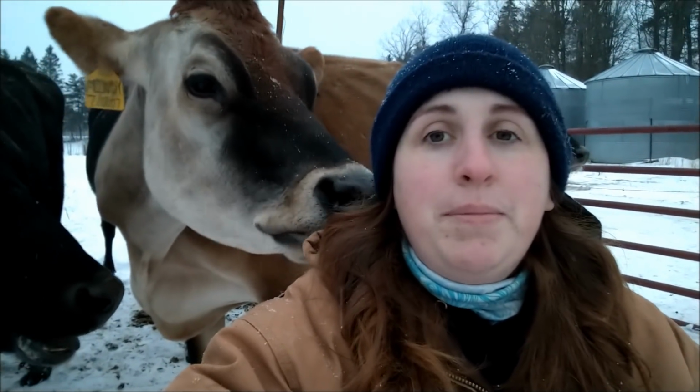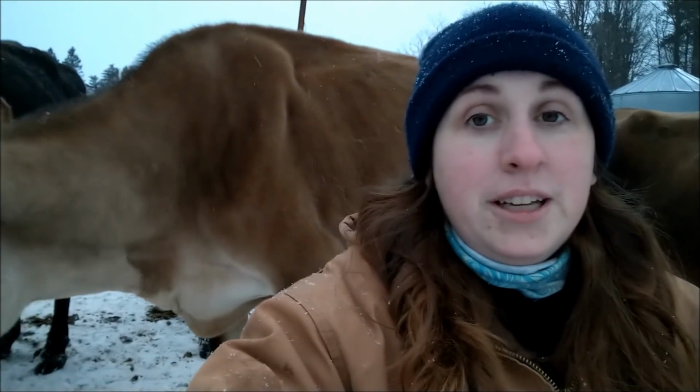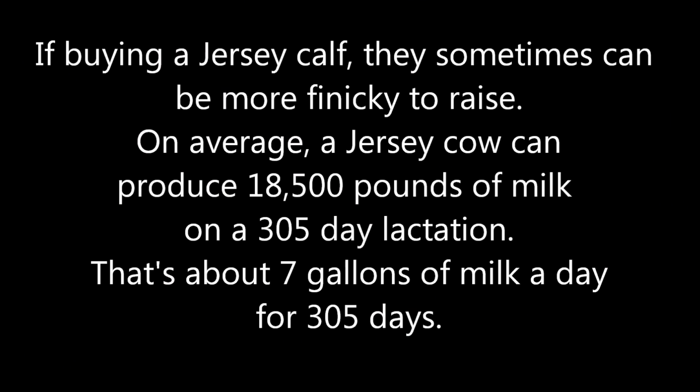Now, Jersey cows have a very high butterfat content in their milk, one of the highest of all the dairy breeds. A Jersey bull can weigh anywhere from 1,200 to 1,800 pounds, but in our experience, a Jersey bull is by far the most aggressive. The Jersey cow is a very curious animal and really enjoys being around people. They do have an attitude though. Some people like it, some people don't. I like it.